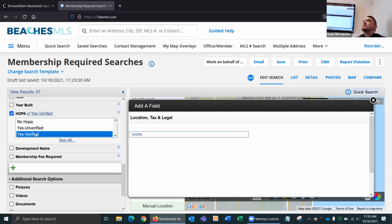Does the community, the property owner, or property manager have to register with the state of Florida? The answer is no, because the rule is federal. It even costs money to register in the state database, and you have to go through all the government bureaucracy and so on and so forth. Some property managers just don't do it.